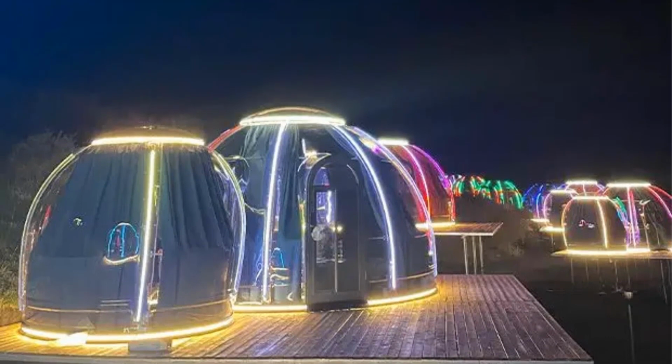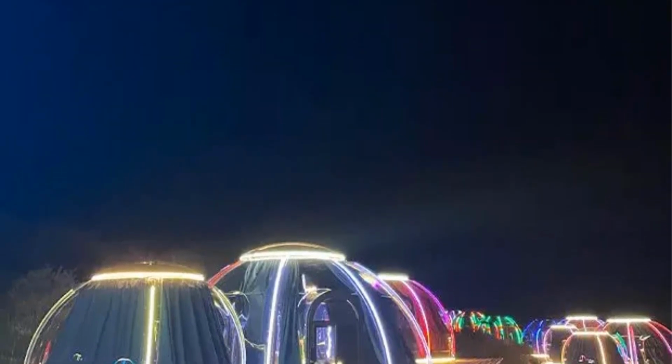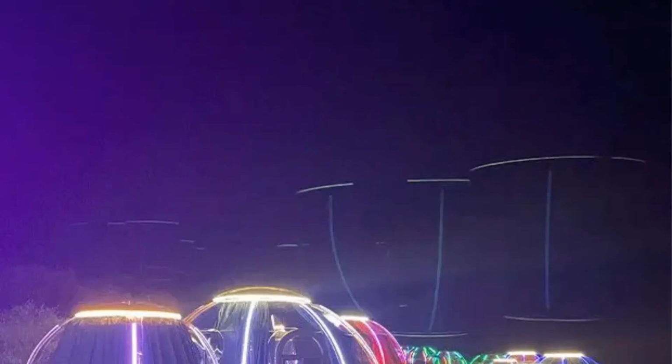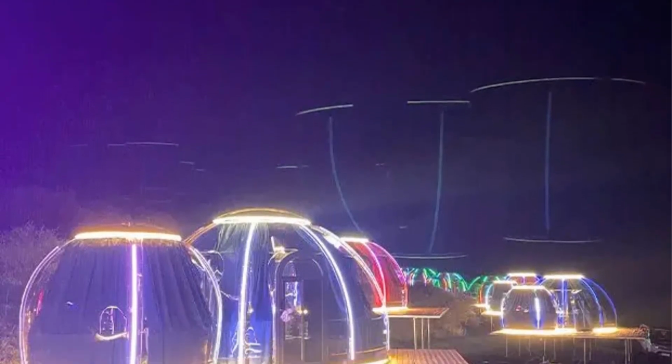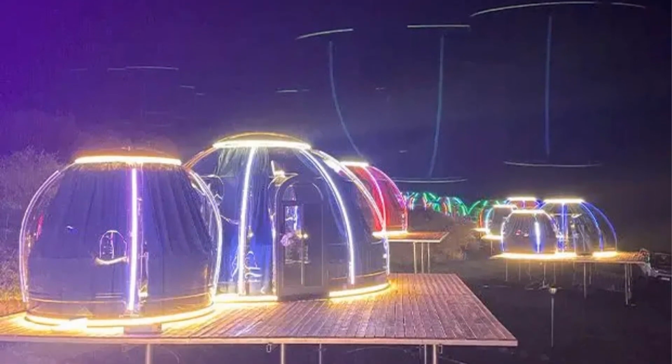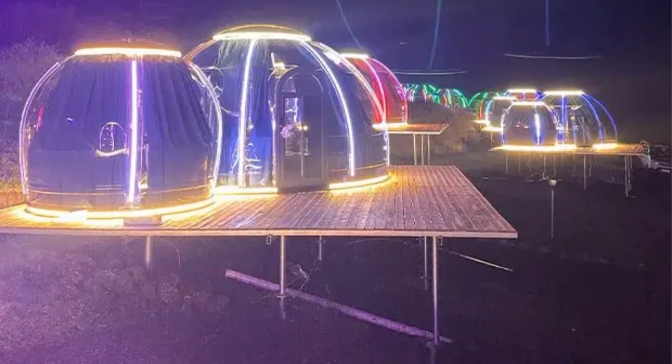These structures are typically constructed using repurposed shipping containers, providing a durable and eco-friendly base for accommodation. The term luxury one-room with one living room suggests a compact yet well-designed living space, combining comfort with a modern aesthetic. The use of a transparent dome adds an element of sophistication, allowing residents to enjoy natural light and panoramic views of their surroundings.